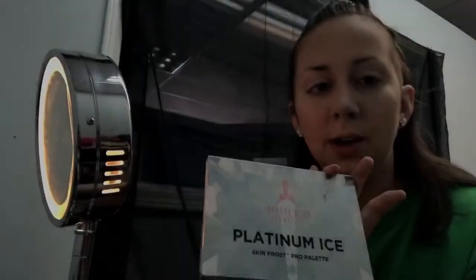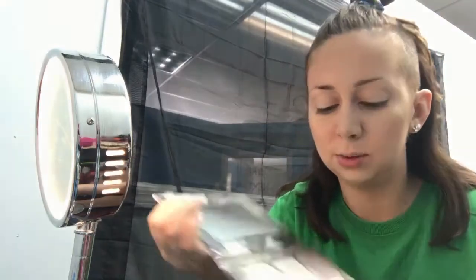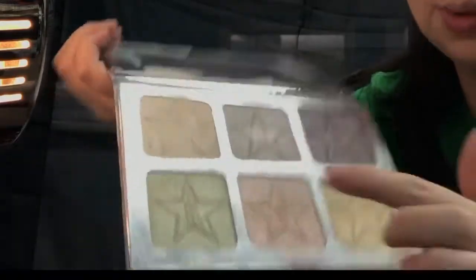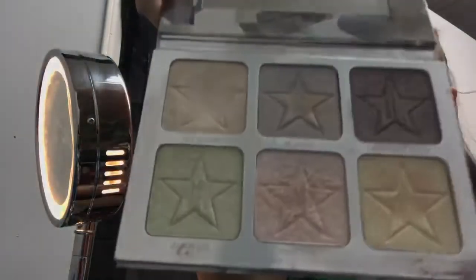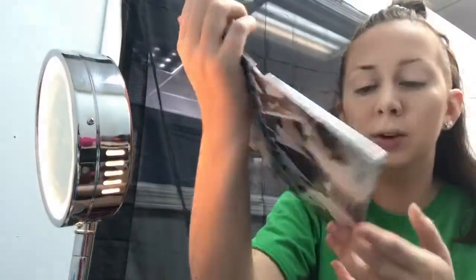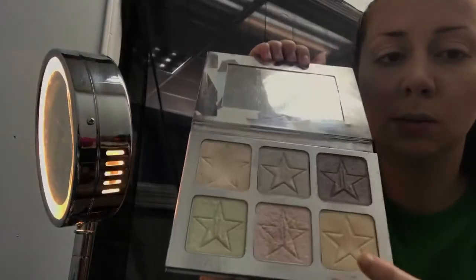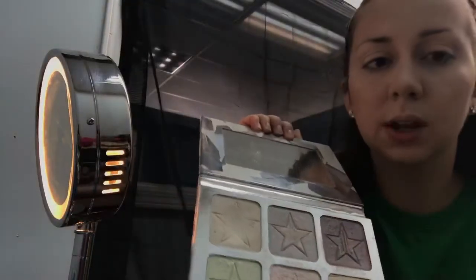But what I do to make it better, so I have the Platinum Ice. And for some reason, no shade again, I probably messed it up somehow, but like this pink, the green and the purple, especially the pink, I can barely get it to show up. And I don't know if I use the brush wrong and that's what messed up the formula. But honestly, the only one I use is this one, sometimes this one. And this one's nice too. I might use that one today since I never use it.